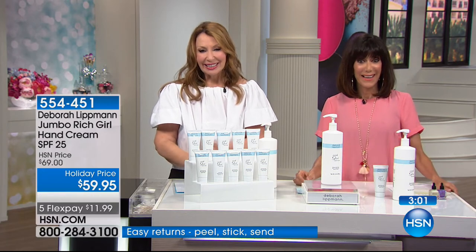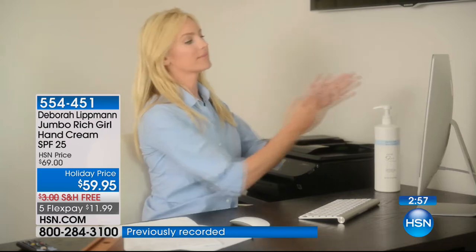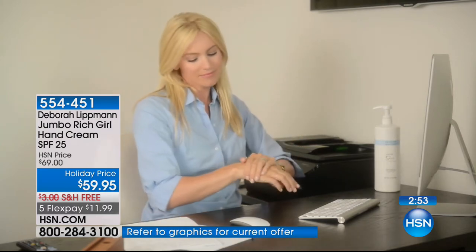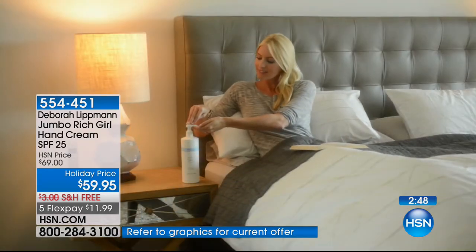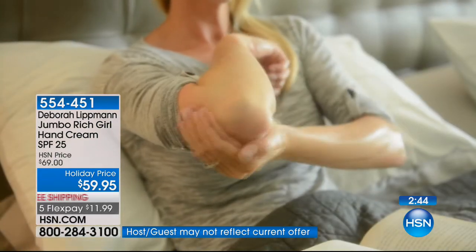I've used this for years. Well, for at least 3 years, and I love it. There's nothing better. Oh, thank you. Thank you, Gentry. So how does it compare to other creams that you've used? Because it's very difficult to explain how rich and luxurious this is. And then again, what an incredible value we have today.